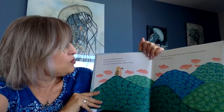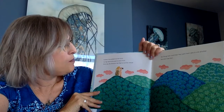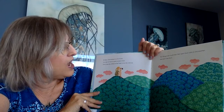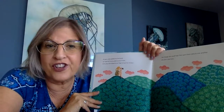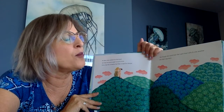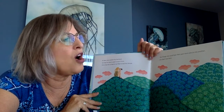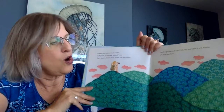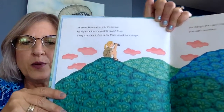At dawn, Jane walked into the forest. Up high, she found a peak to watch from. Every day, she climbed to the peak to look for chimps. But though she could hear their pant-hoot calls to one another, she didn't see them. Oh, look really, really carefully.